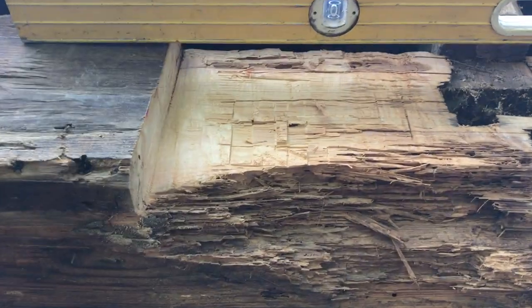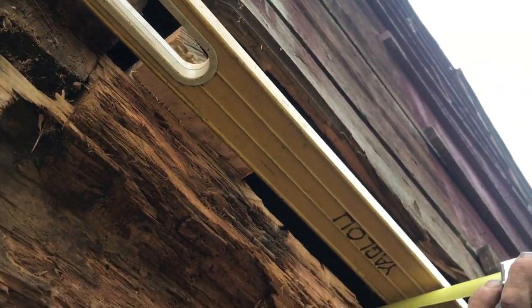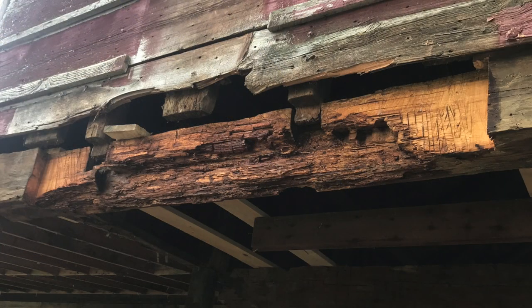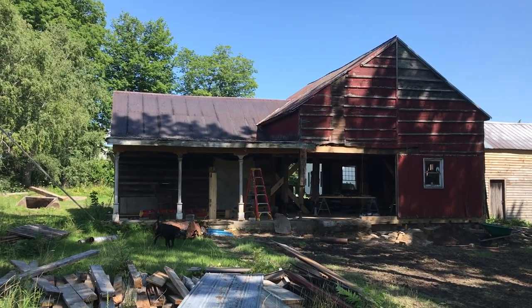2 inches or 2 1/4? 2 1/8. That's plenty. Wow, what a difference.